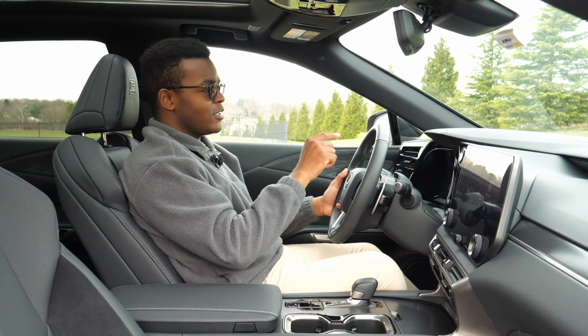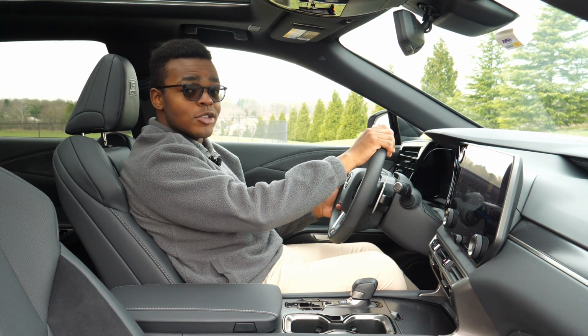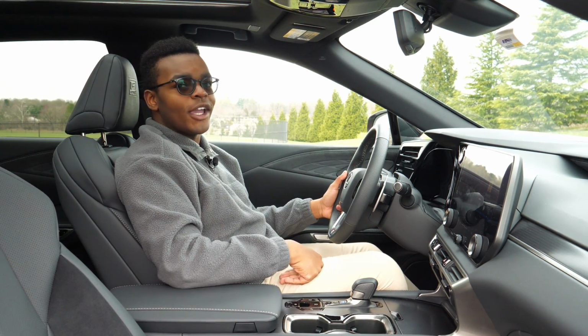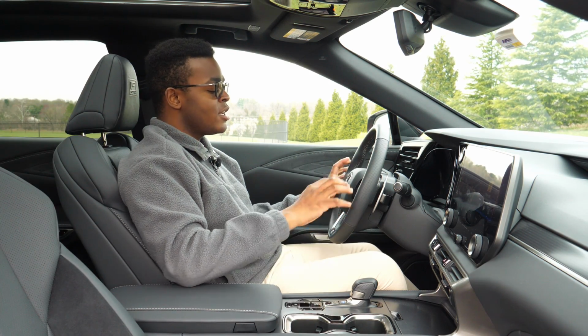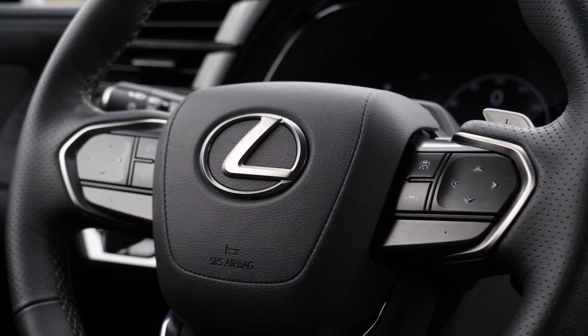The horn is important on the RX. Good sounding horn, but it's loud outside, but this interior is so quiet you can barely hear the horn. There's also buttons on the wheel as well, which go in conjunction with the heads-up display.